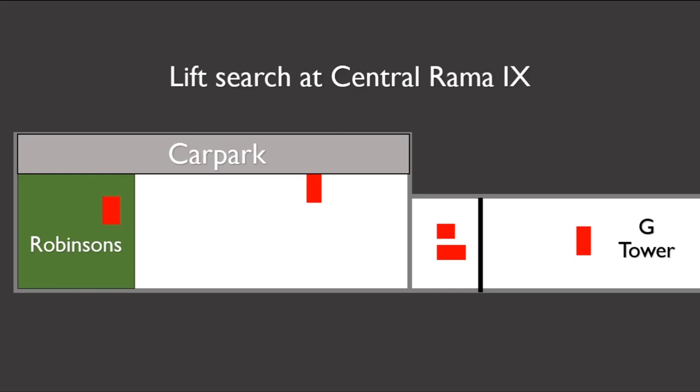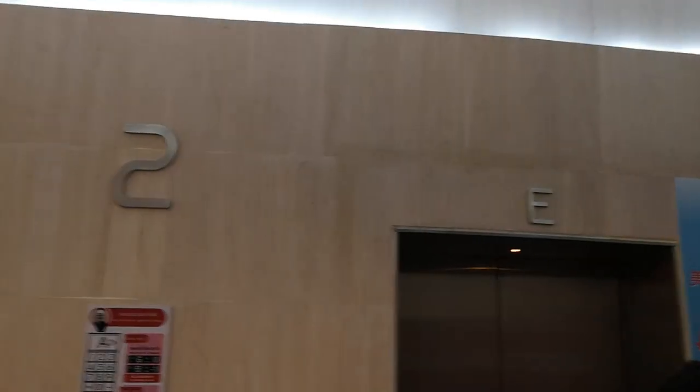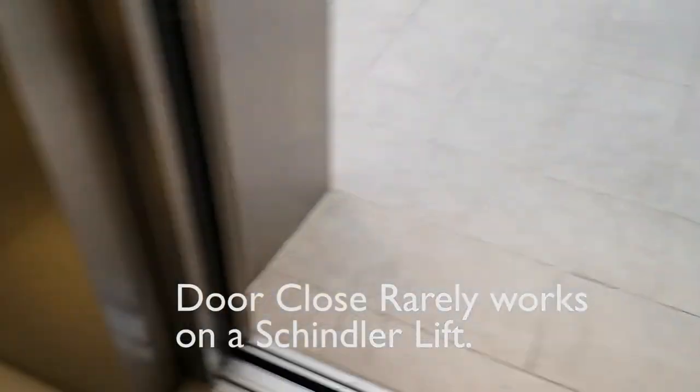Here is a lift search at Central Rama 9. So coming in from the car park and into the best lifts in the whole of the shopping center, the 5 great Schindler Miconic lifts. These go about 3 meters a second. Of course, it's not working.